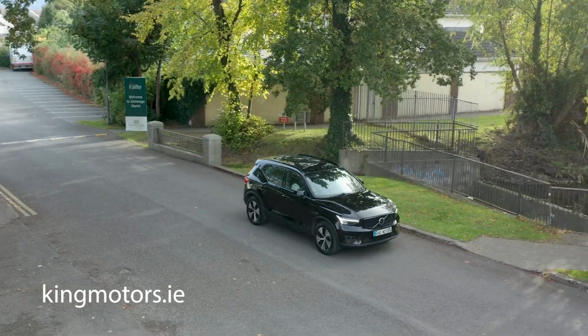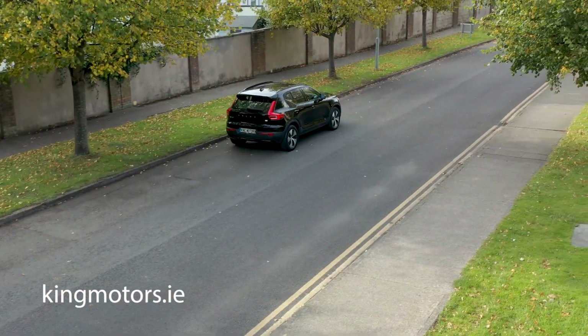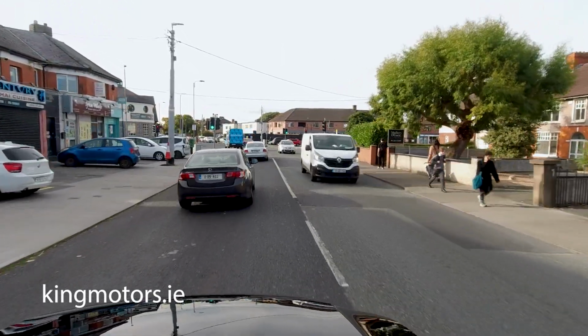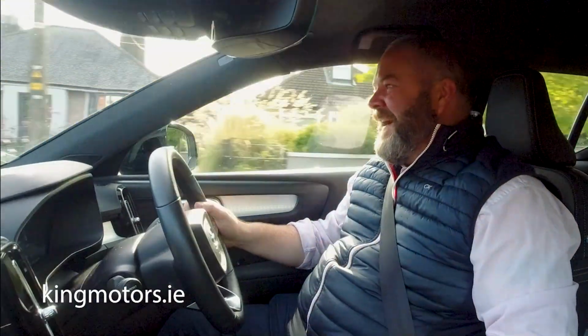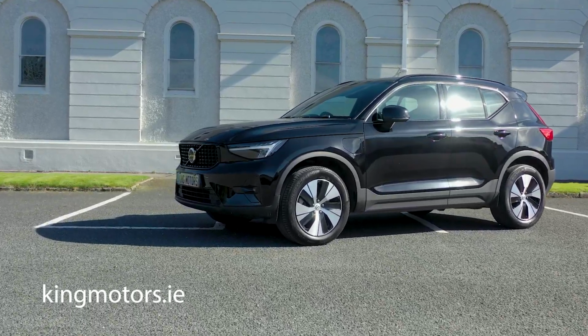So here we are out in the XC40. The first most striking thing about this one is that you sit up very high, a really commanding view over the road. It's definitely higher than the likes of a Qashqai or something, and I'm surprised by it. The second thing that really surprises me, as it's a 1.5 three-cylinder petrol engine, is that it's 215 brake horsepower. It's got plenty of go. Four-wheel drive, automatic. It's a really nice thing, very interesting, and it's a Volvo.